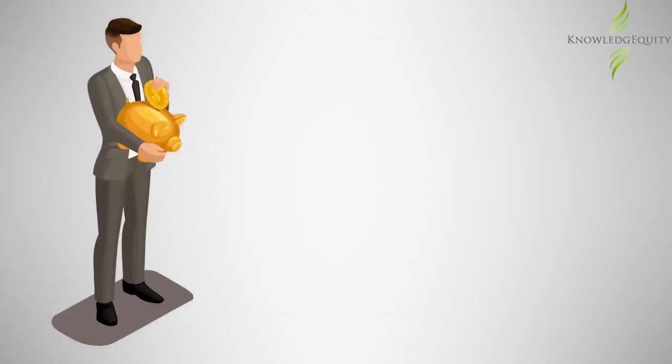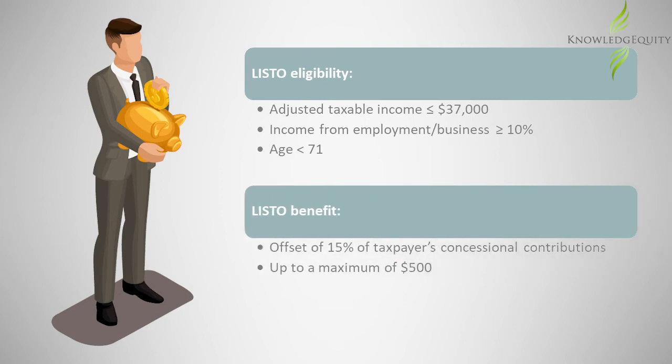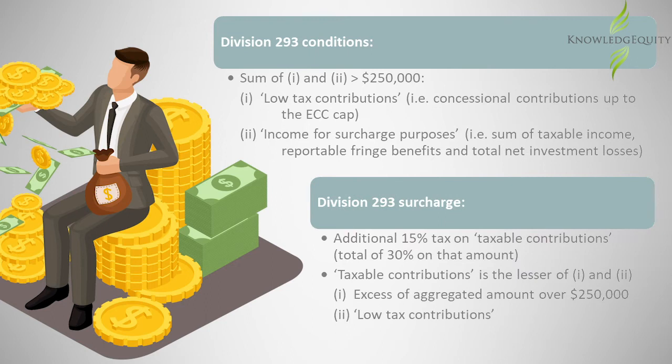Low-income taxpayers may be eligible for the low-income superannuation tax offset. The LISTO effectively refunds the tax paid on the taxpayer's concessional contributions up to a maximum amount. High-income earners may be penalised with a higher tax rate on their contributions. This surcharge applies once their aggregated income amount exceeds the relevant threshold in a given tax year.